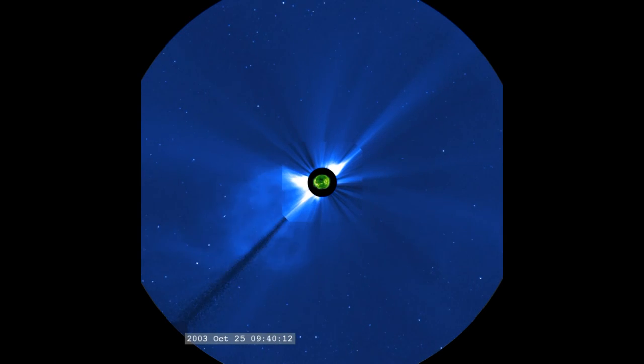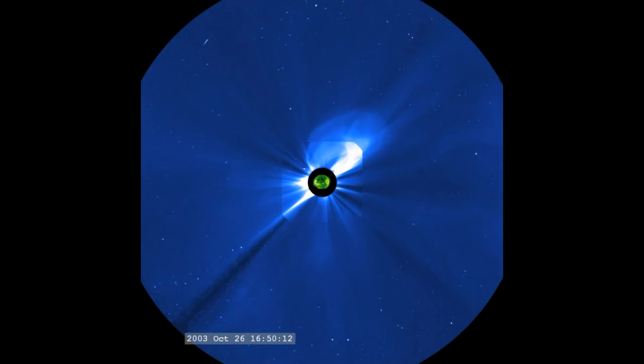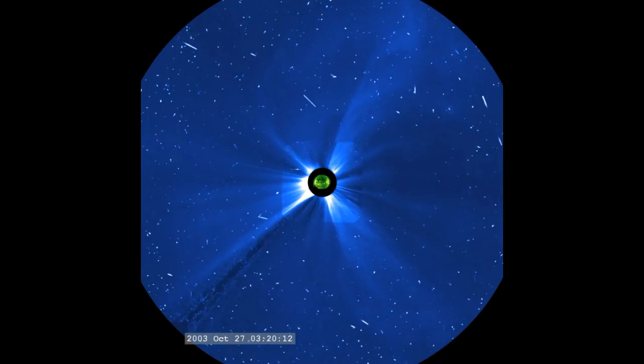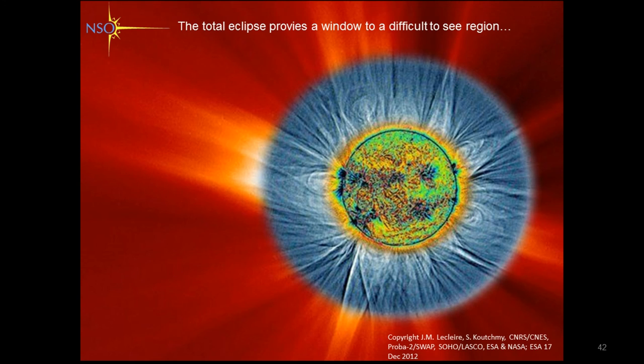As I said, the science that we'll do is a science that's hidden behind that black oval. Even from space, we can't study this part of the corona very well. And my colleague Serge Kuchmi has shown how an eclipse really opens a window for that region from about 1 to 2 solar radii.